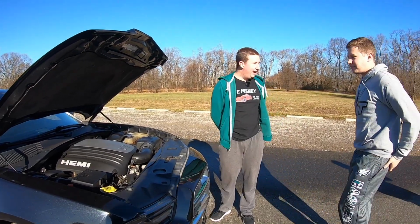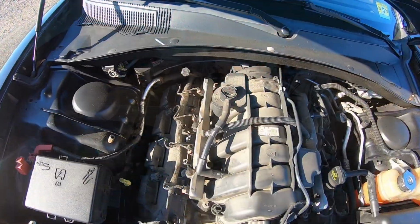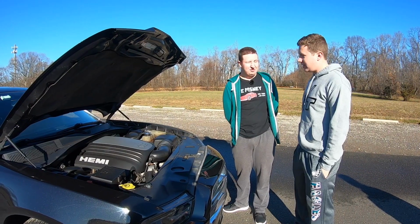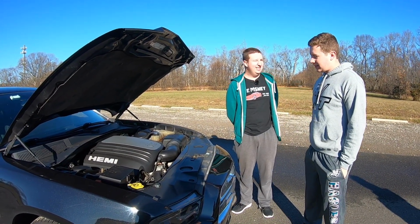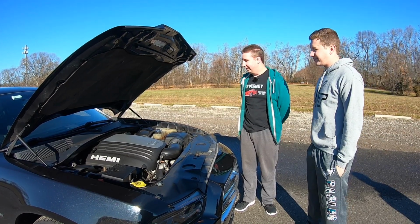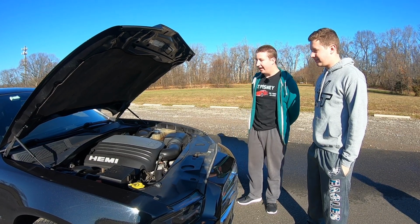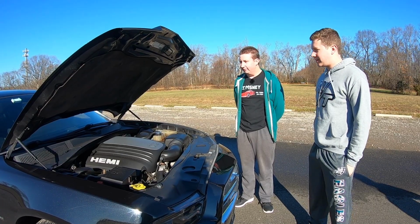First off, Alan, what are our power specifications? Power specifications are 370 horsepower and 395 pound-feet of torque. That's a hefty number. 370 is no joke. And I'm sure it propels this car pretty good. Yes, you can feel the torque down low, and it'll drag you out of anything. Nice, nice. So this is a Hemi, of course, 5.7, and this was, I guess, the highest engine you could get from Dodge at the time, right? Yes, for 2011, this was the best engine you could get.